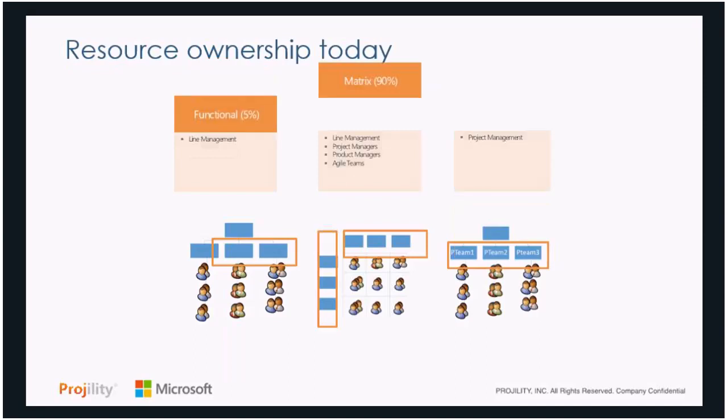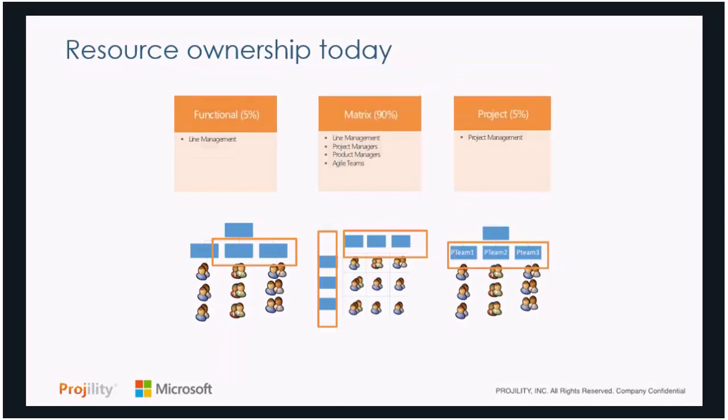And we look at who owns resources today. Historically, back through the late 80s, organizations were really working functionally, where you had line managers and you had individuals working for them, and finance people only worked in finance, HR only worked in HR. In the 90s and 2000s, we moved to more project-based work on the far right, which is where everybody mapped to some kind of a project and they moved around as projects shifted around the organization.